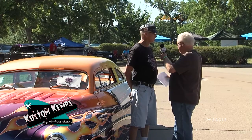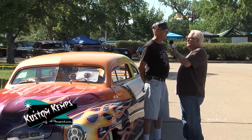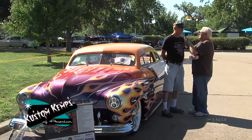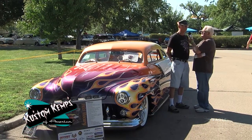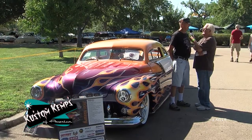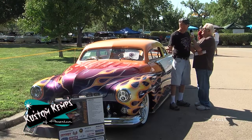Obviously, you had a vision on this car. Tell me how that came to be. It's so unique and so beautiful. Well, I love custom cars. I do too. That's where my heart is, in custom cars. So I knew I was going to build me a custom Mercury, and I had a lot of vision for the different pieces that I wanted on it. We'll go over the car, and I'll show you some of the pieces.